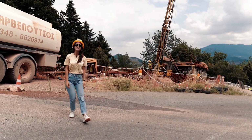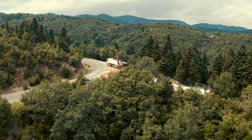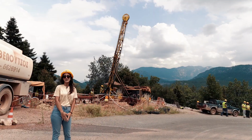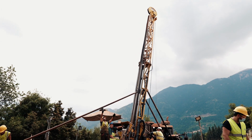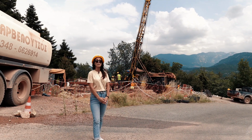We're at an exploration site and we're lucky to see them drilling for bauxite today. The terrain consists of flysch sediment. The drilling target is 500 meters beneath the surface. The drilling is wireline and it drills limestone, flysch sediments and bauxite.